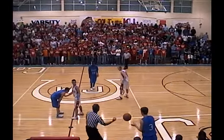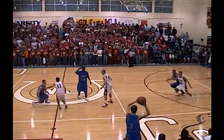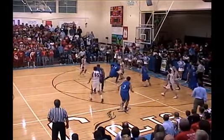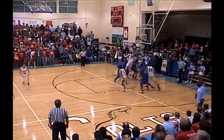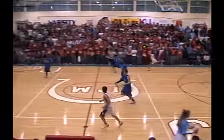It's a bit sloppy ball handling that time from West Jessamine. York Downey throws it underneath. Justin Sanders bounces in for Justin. His first two on the night.